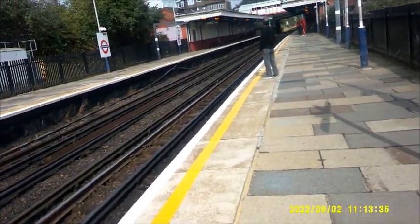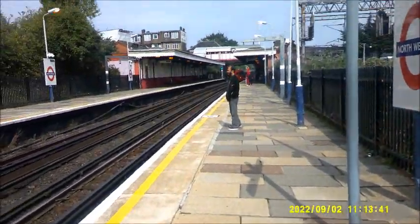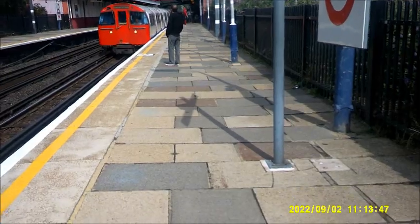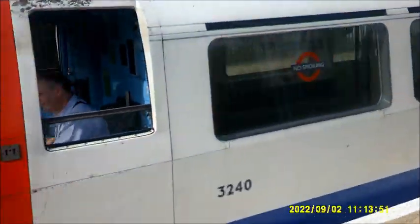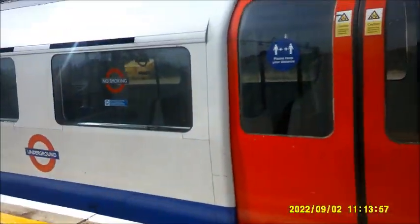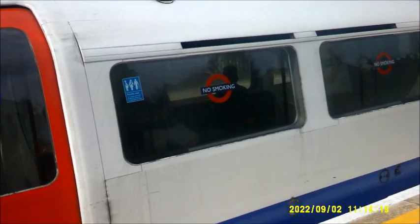The next train to arrive is the London Underground Bakerloo Line service to Elephant and Castle from Harrow & Wealdstone. The driver's smiling like a beauty. He's smiling, the driver. About to depart now is the London Underground Bakerloo Line service to Elephant and Castle.